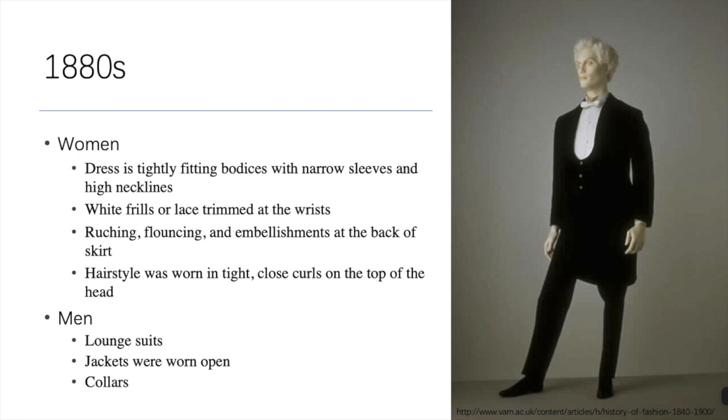Men. For men, lounge suits were becoming increasingly popular. They were often quite slim, and jackets were worn open or partially undone to reveal the high buttoning waistcoats and watch chain. Collars were stiff and high, with their tips turned over into wings. Neckties were either the knot four-in-hand or a version of the bow tie around the collar.